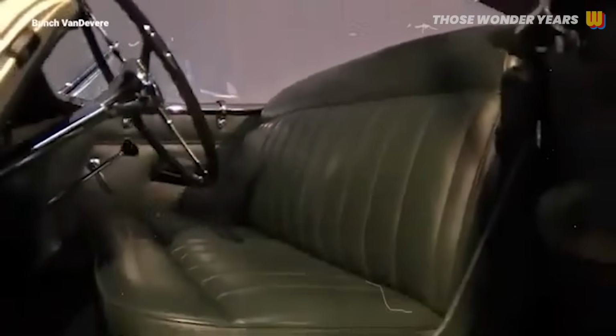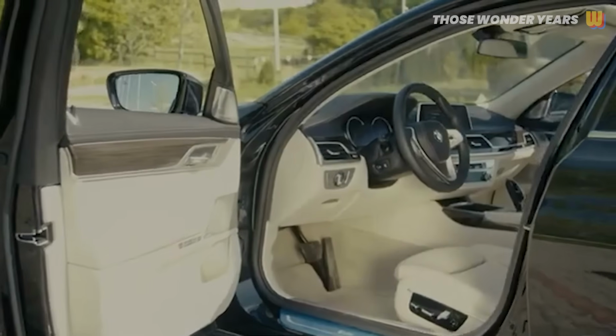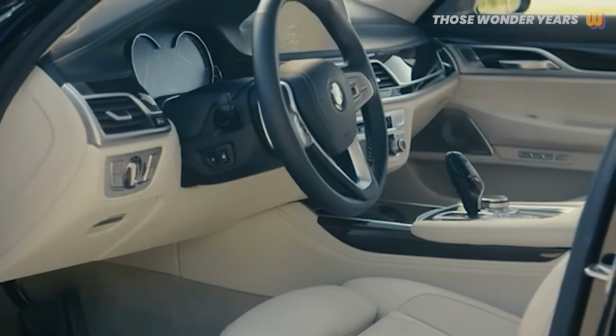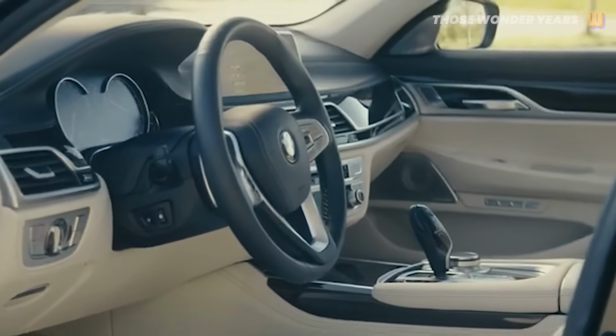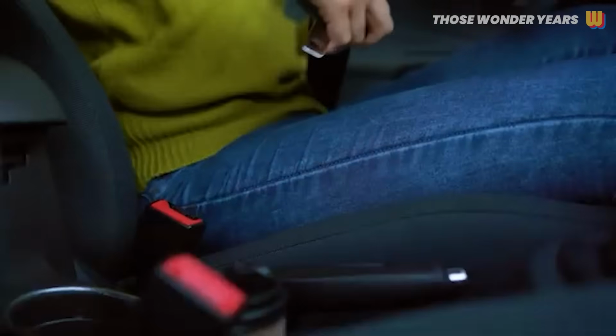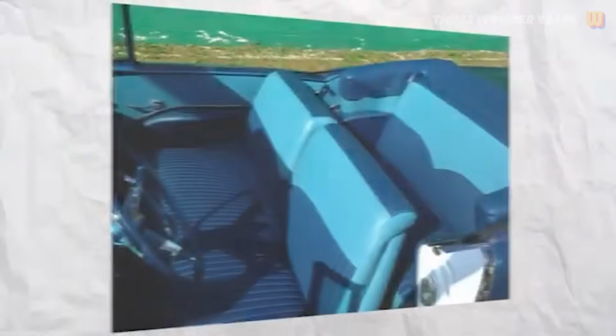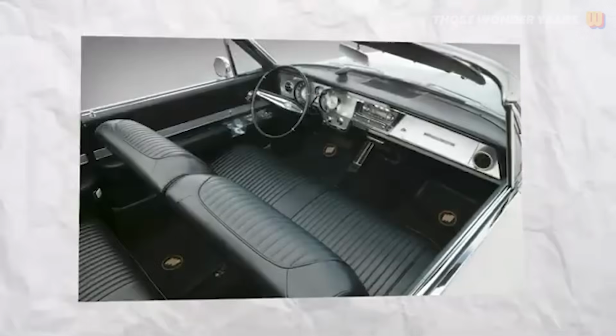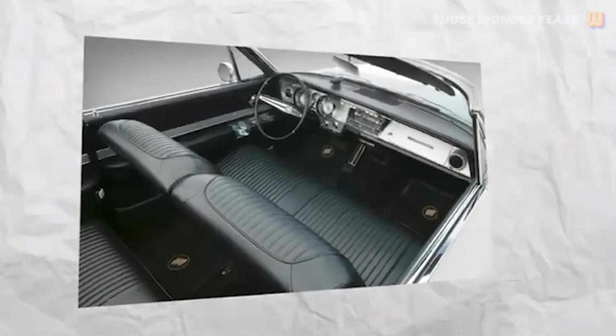However, like many features on our list, bench seats eventually fell out of favor. Safety regulations and the advent of center consoles, with their convenient cup holders and storage compartments, made the bench seat seem a bit outdated. And let's not forget the introduction of seat belts, which were easier to manage with bucket seats. It turns out, sliding across a bench seat wasn't so great when it meant untangling a mess of seat belts every time you got in and out of the car.